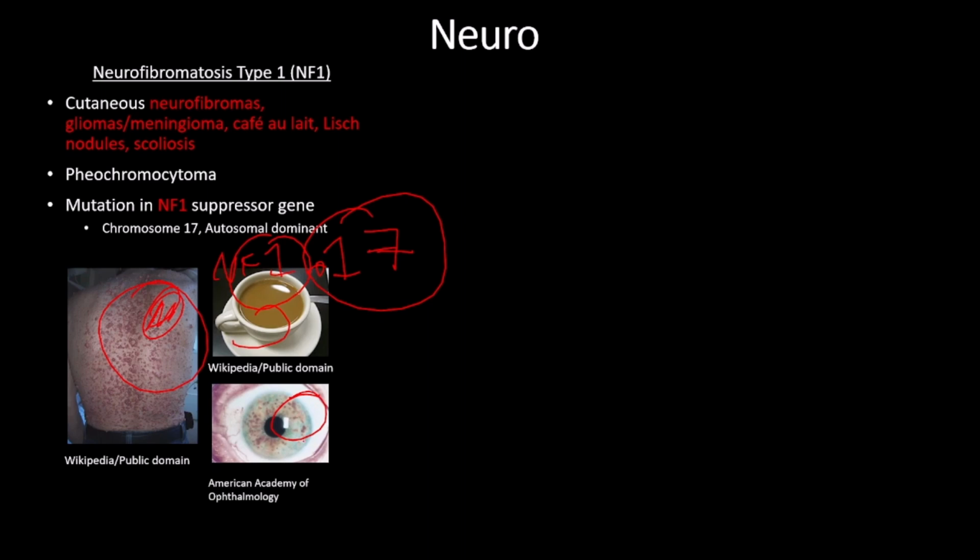All right, so now what if I gave you a patient that had bilateral schwannomas and also multiple meningiomas? What would you be thinking about?